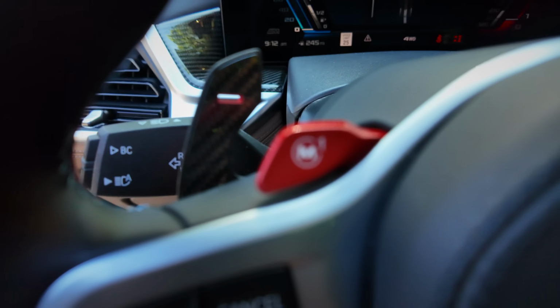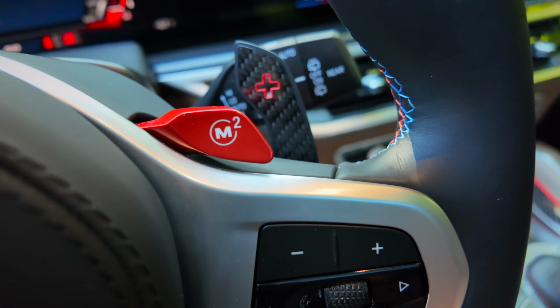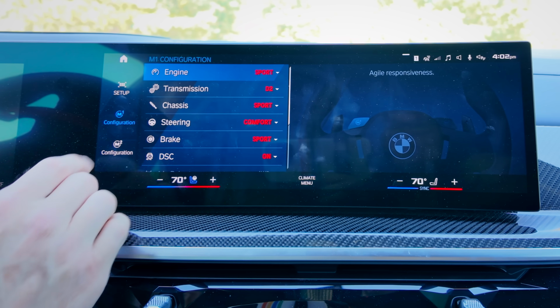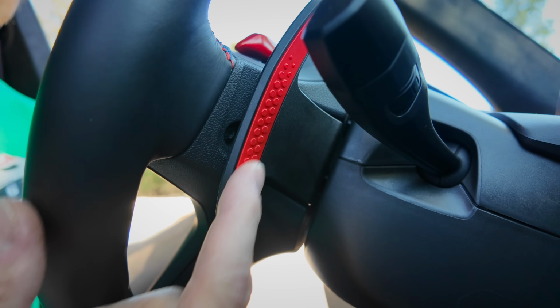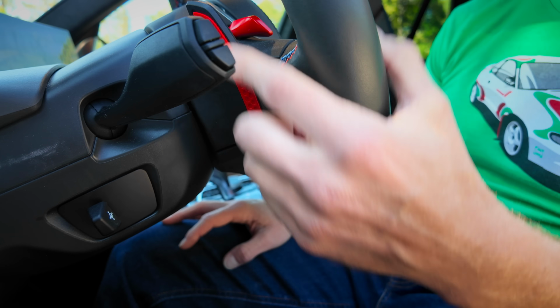One of my favorite things, M1 and M2, you can escalate the driving behavior with these buttons. 6 different gradations of transmission behavior, and the red color is nice too. Oh, and I really like these carbon fiber paddles, and they've distinguished them tactilely.